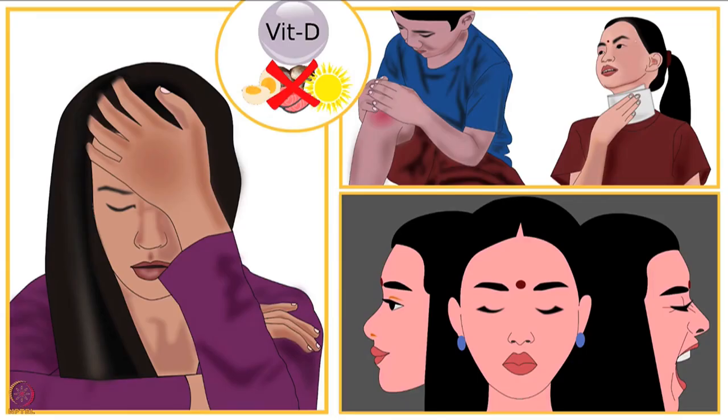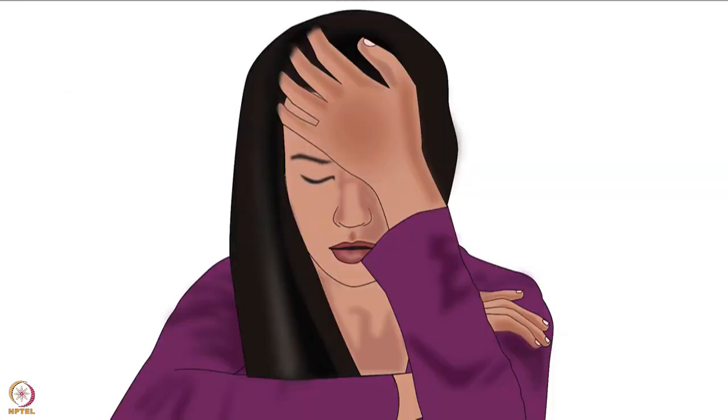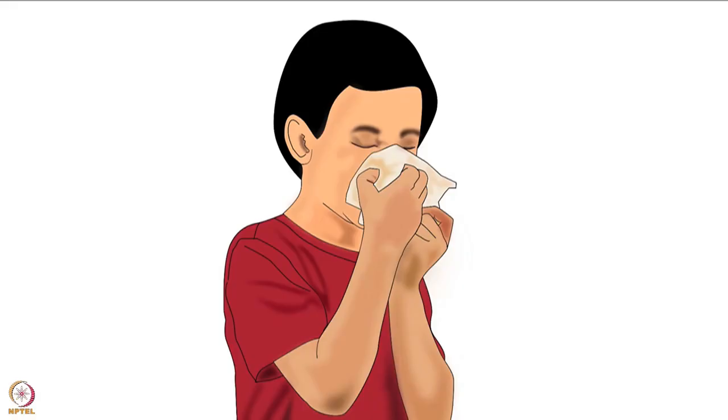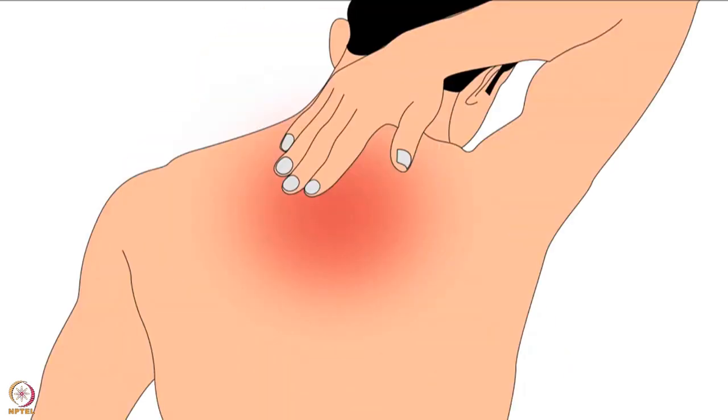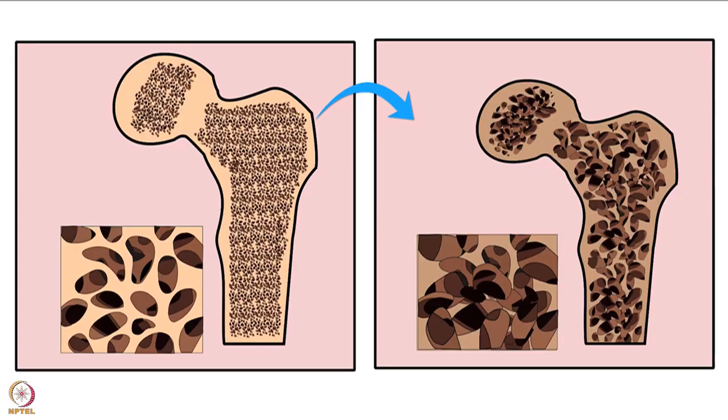Next, let us understand the effects of vitamin D deficiency. Signs of deficiency may vary with severity and age group. Some of the general signs are fatigue, mood swings, and poor immunity. Muscle cramps, spasms, and seizures are also seen. Without adequate vitamin D, bones become thin, soft, and brittle.